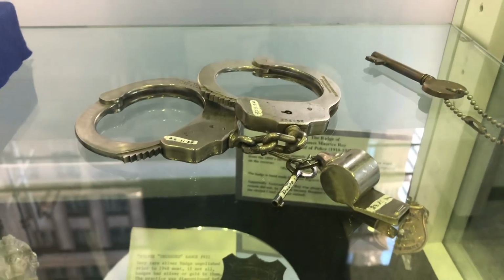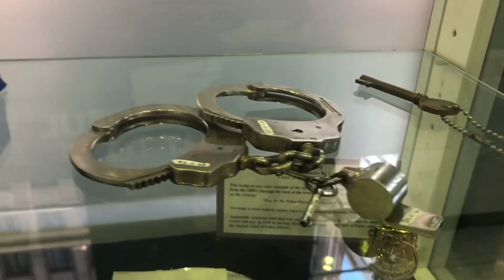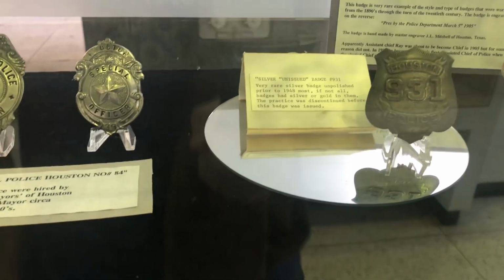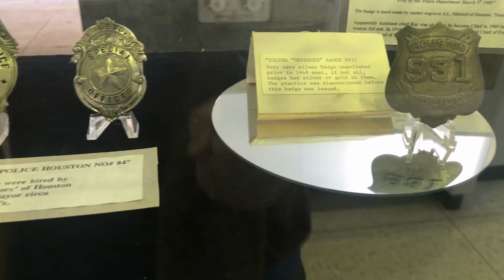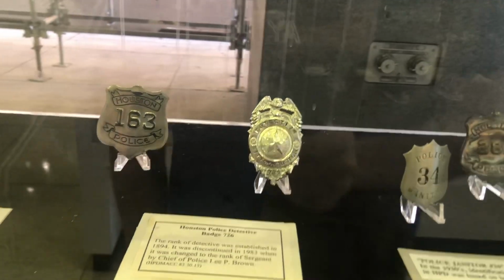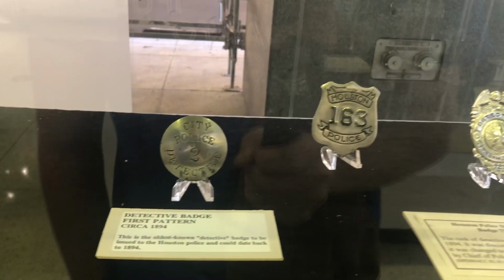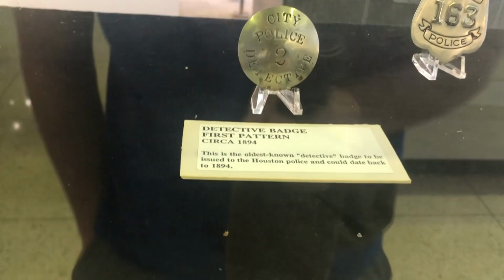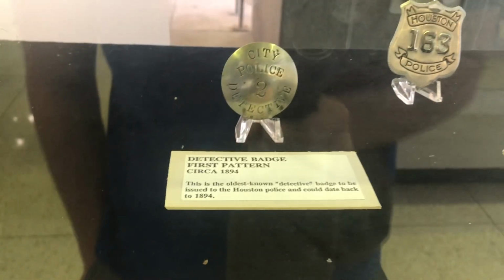And here's what starts to become like a modern version of these. They got smaller. And here are some old police officer badges. Silver badge, unpolished. Oldest known detective badge, issued back in 1894.